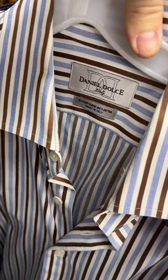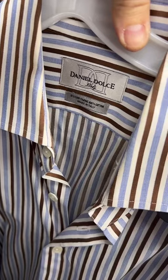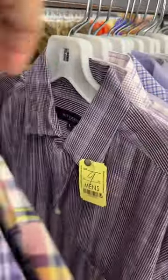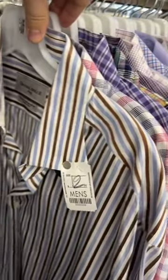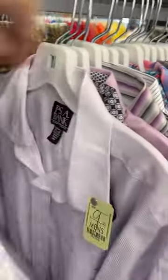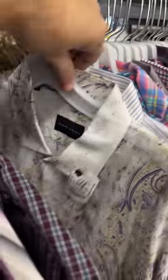Here's another one for all you Italy dress shirt people. Is this a good one? Daniel Dolce, Italy. Let's mark it. Okay, we'll easily be able to tell this one. No? Okay. People are saying no already, so that's probably a no. Some of those made in Italy ones can be worth really good money.